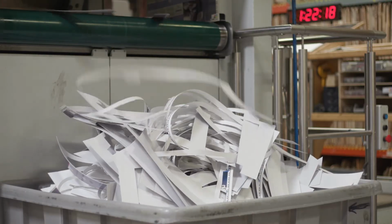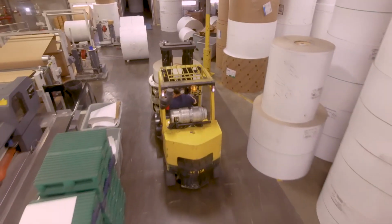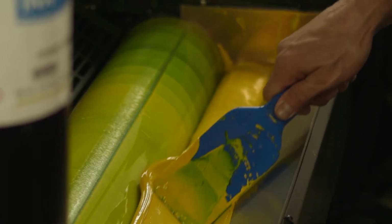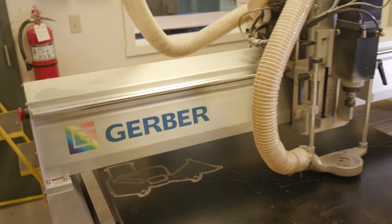Also, we like to be efficient and sustainable. We cut the stock here to a specific size of the project to minimize the amount of waste we have on the job. We recycle all of the stock that gets cut out. Where possible, we use recycled paper and environmentally friendly ink. And for the amount of energy we consume, we purchase carbon offsets through wind energy farms. We even have a logo your package can use to show its eco-friendly origin.